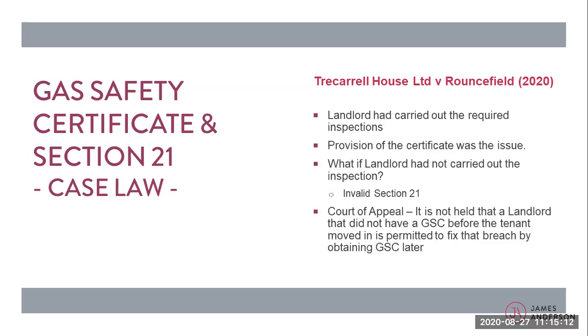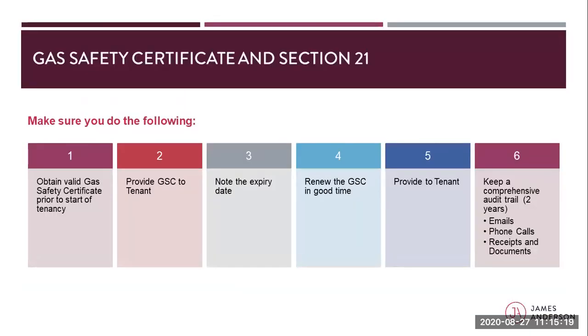So if I could give you some advice then, it would be this, and it's very simple. Keep your records. You've heard me say this a number of times, and it is really important. So there's a few steps here that you can do so that you can serve a section 21 effectively, and get your property back when you need it. So first thing, like we said, get your gas safety certificate in the first place. That's pretty easy, and provide it to your tenant at the start of the tenancy.